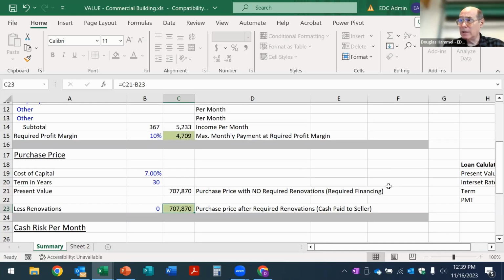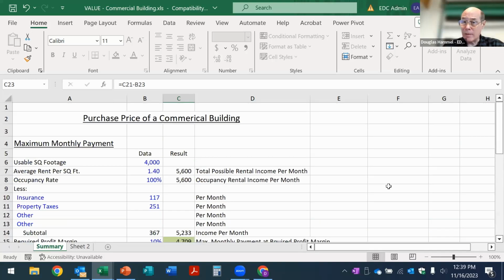And that's where the EDC can do great work for local clients, is helping them with this more advanced kind of calculation, so that they do not make terrible mistakes. I'm going to stop my share again.